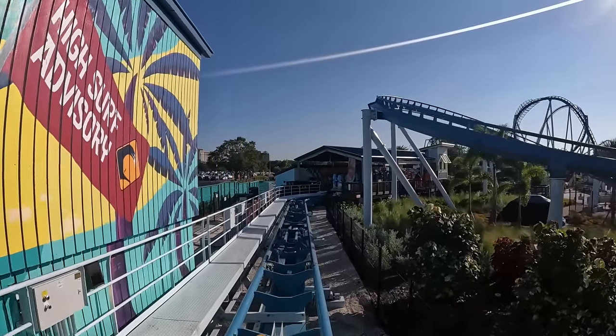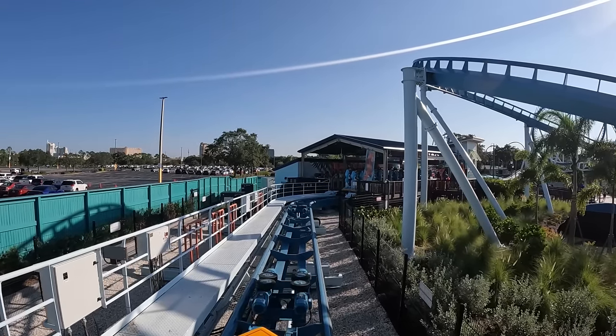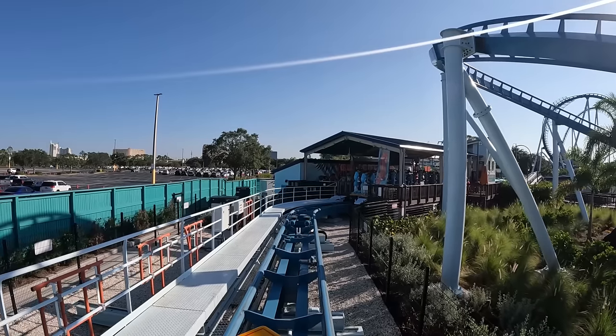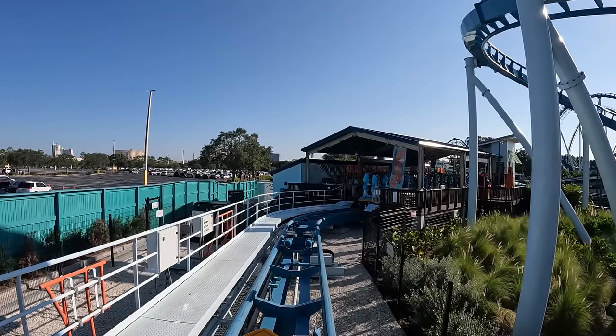Into the brake run. First ever ride there on Pipeline. That was a really interesting experience. It was very smooth, very comfortable. Initial ride, it was quite forceless, I found, going around some of the elements there. However, I loved the airtime hill on the launch. Let's go straight back round and get further back on the train.